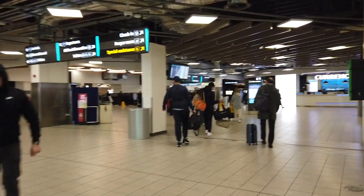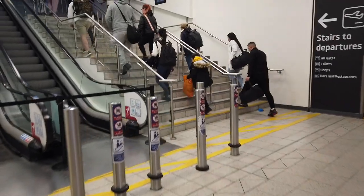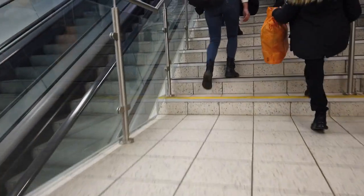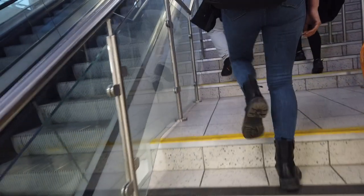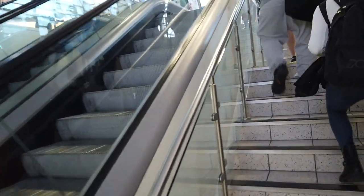Luton has changed a lot since I last visited. We have a few security, ladies and gentlemen. That only took about 15 minutes today, so it's pretty good for Luton. Not Heathrow speeds, but still fairly good. I've got about 10 minutes until my gate closes, so hopefully we'll be there in time. On the way to get on our flight.